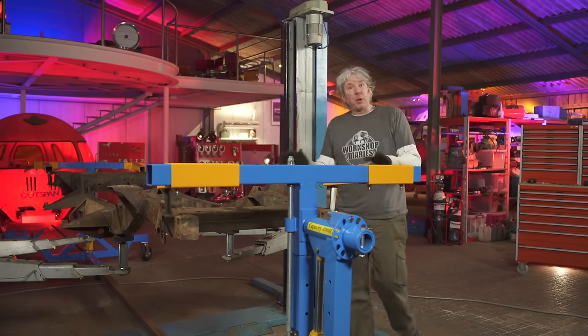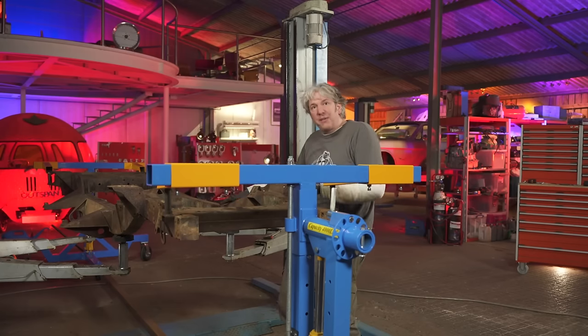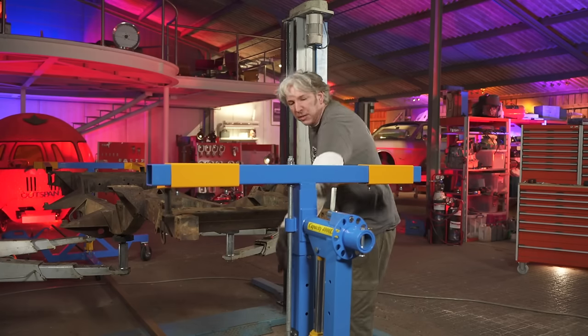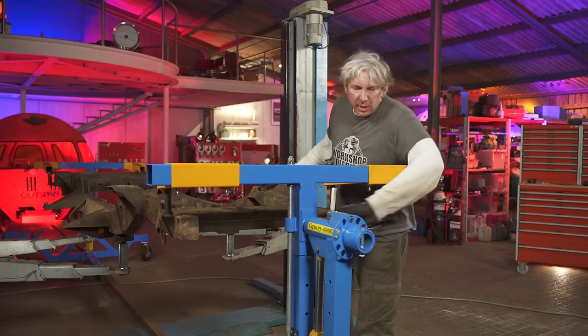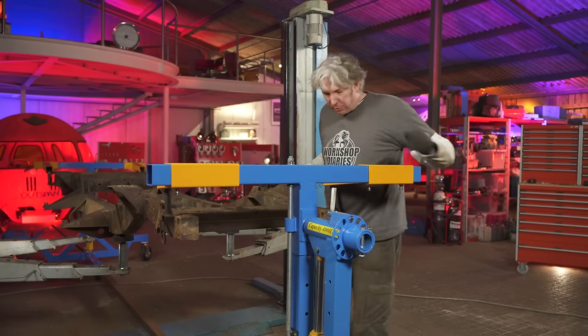Right, so now everything's bolted up. All we have to do now is actually just lift that chassis just a little bit using this lead screw to get that centre of gravity of the weight pierced by that sort of axis of rotation.